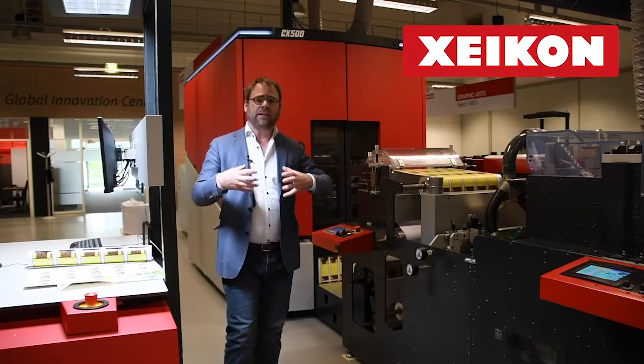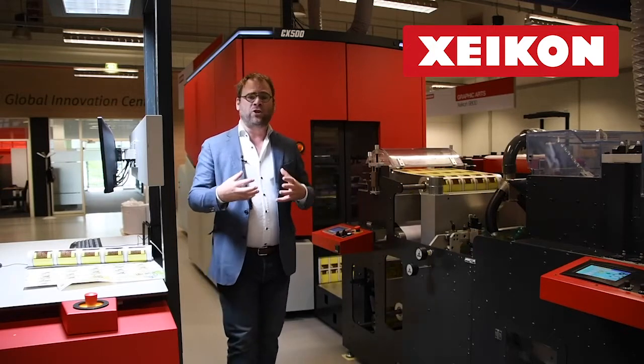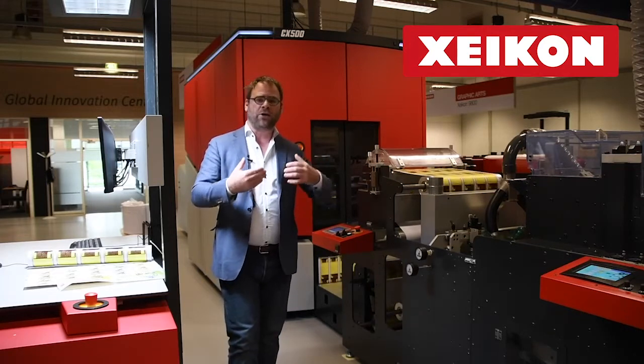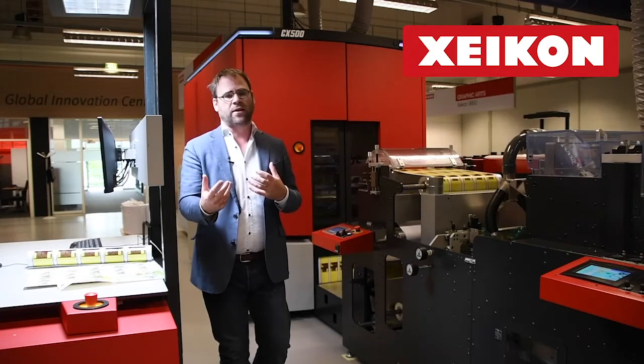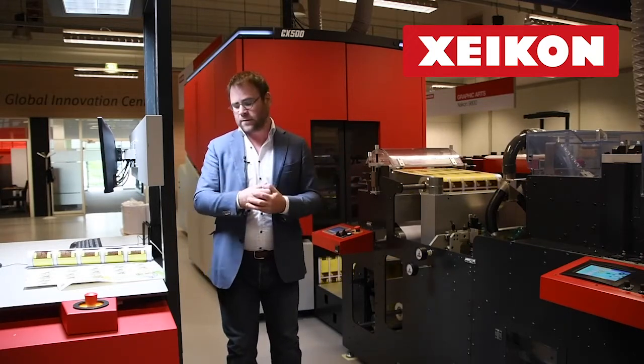On top of that, the new platform for the Xeikon CX500 is also much more intuitive. It communicates with the operators, indicating certain interventions that are required, for example, toner replenishment and those types of things. And that, of course, makes it one of the new generation toner presses that is out there.